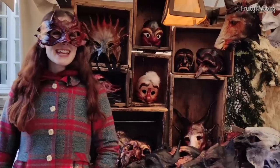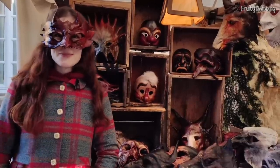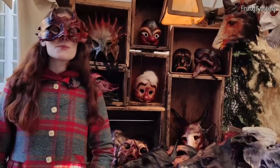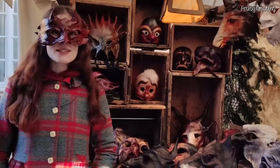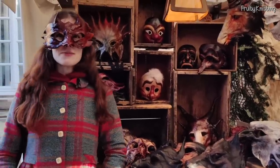The Christmas market here is very special because since the late 90s it has a medieval theme to it. The market is set up in the historic district, which is full of beautiful old half-timbered houses called Fachwerkhäuser, and they really add to the medieval feel of the place.